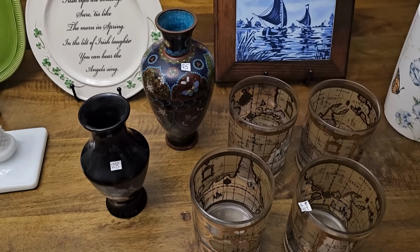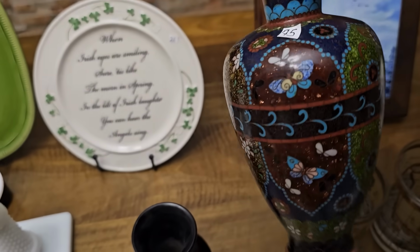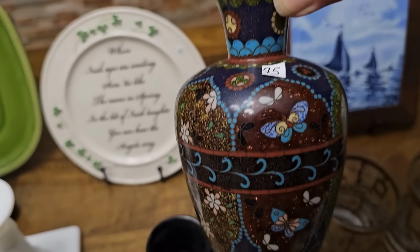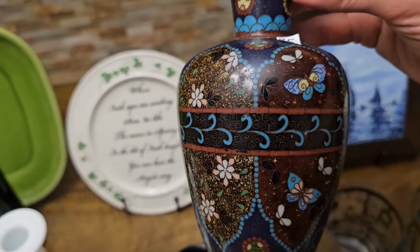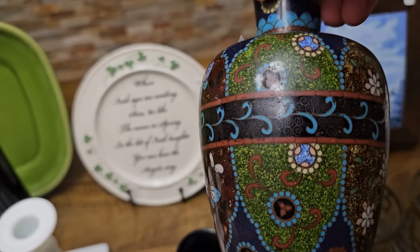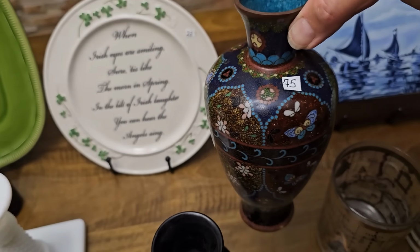So moving back this way, we have a vase. This is Champ-Lèvre. It is similar to cloisonné, but the process is a little different. Instead of wire being applied and then filled in with enamel, this is actually, I believe, stamped into the metal and then filled. A little bit of a different process, same beautiful result. I believe this is vintage, possibly antique, lovely butterflies, beautiful colors. As you can see, there is a glittery finish to it on some of the panels. The detail is absolutely incredible on this. Definitely an older piece. It's blue inside. I am asking $75 on the Champ-Lèvre.